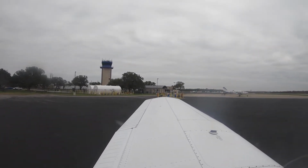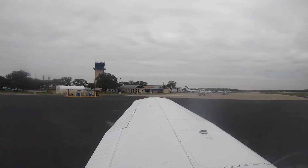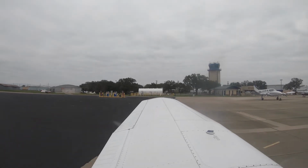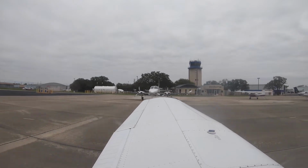858 Whiskey, Georgetown Ground. I understand you're at the east ramp now? Affirm, east ramp, reposition to Aerojet. Roger, hold short taxiway Foxtrot. Hold short Foxtrot, 8 Whiskey.